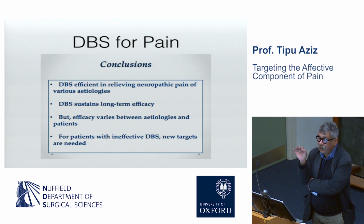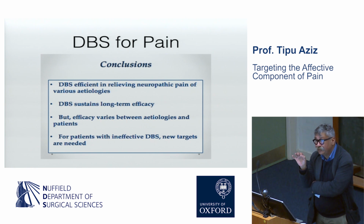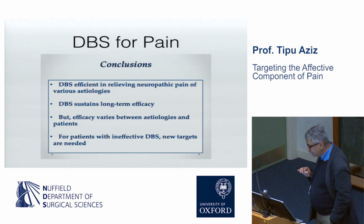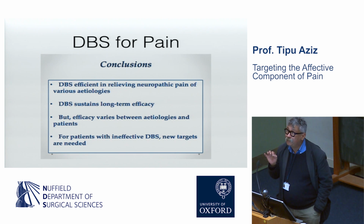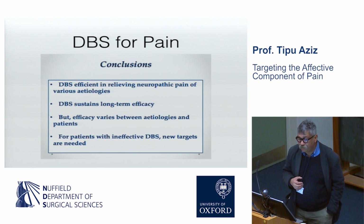So DBS for pain is efficient and effective in relieving neuropathic pain of various etiologies, and is sustained long-term. But the effectiveness of the therapy varies between etiologies and the patients. And there are patients with ineffective deep brain stimulation. This is largely seen in patients with high cervical cord injury with whole body pain, and patients with strokes who have hemi-body pain usually. Stimulating the classic somatosensory targets cannot find coverage of all that area of pain.